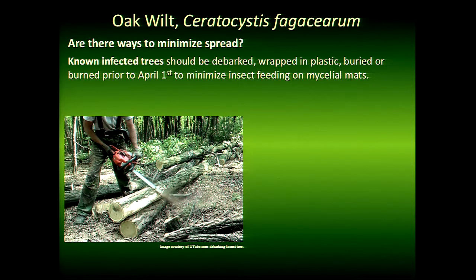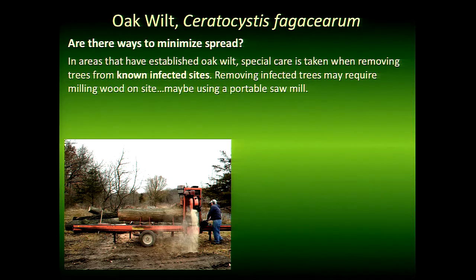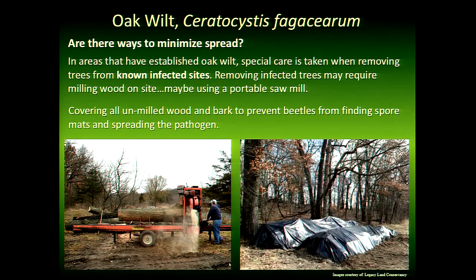So how do we minimize this spread? Here are some pictures from where they're protecting trees in infection sites. Debarking, or wrapping in plastic, or burning and burying prior to the April 1st time frame is a really good idea, so that you dry out those mycelial mats so they become exposed, and hopefully they become inactive. Stumps should have the bark taken off all the way to the ground as well. A lot of places will bring in portable sawmills, so you're not moving the wood long distances; they bring it to the site. And even some of the debris they will cover with black plastic to protect it.